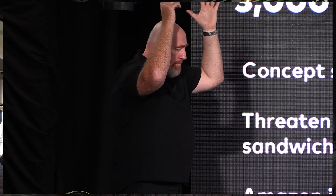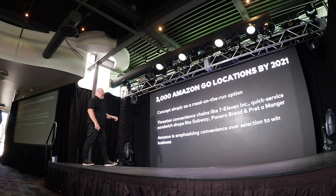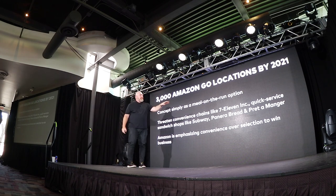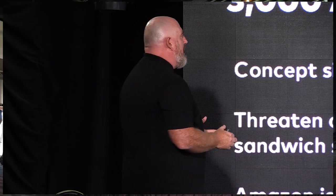So at lunchtime, literally 1,000 people came down from the towers and went there and had a very simple 2 to 3 minute shopping experience. That is really going to challenge the Subways and the Prets of this world. And I read that they're emphasizing convenience as opposed to product stretch at the moment. And that came through quite clearly.